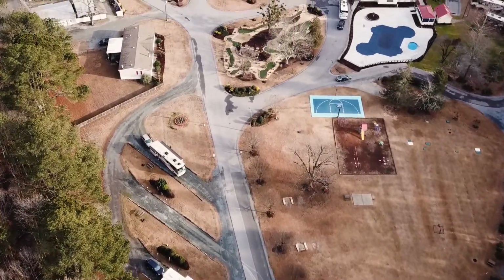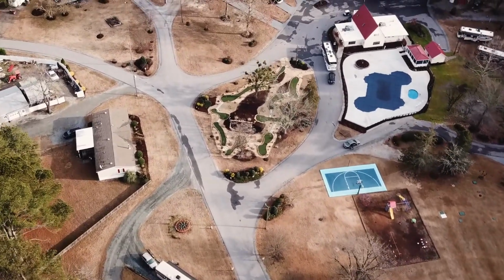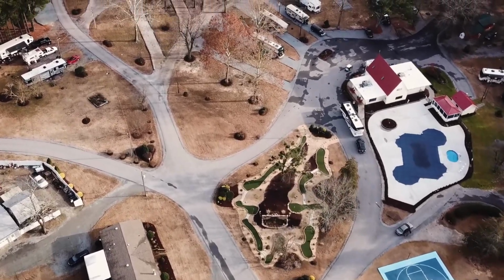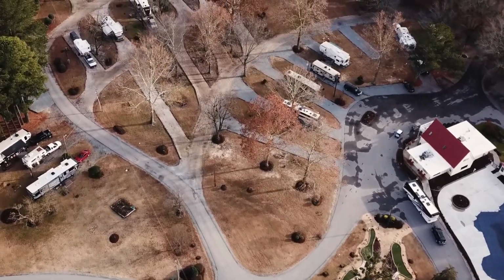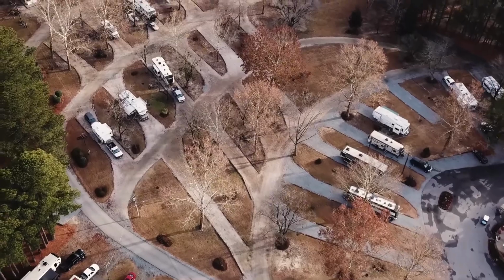It's very easy to maneuver. When you check in, there's a guy on a golf cart who drives you around to your spot, drives right through it, so you know exactly where to go. It's really cool. Every single spot is a pull-through. They all appear to be pretty level. The gravel's nice and new and fresh.